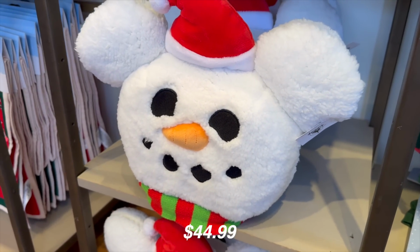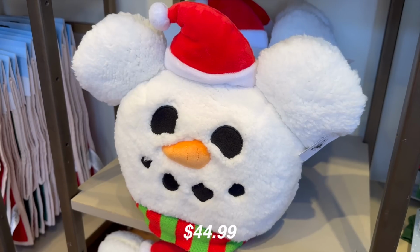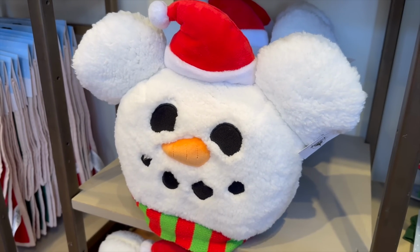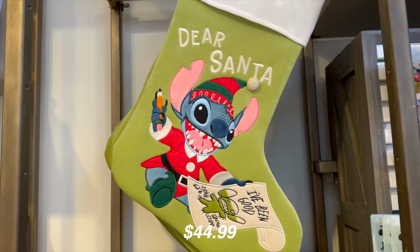I mean, it is cute, and if you do have a pass, it does kind of save a little bit. But other than that, I mean, geez Louise, what do you guys think? Would you be picking this up? Let us know. They are really running with this Stitch stuff this year, which is nice to see.